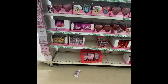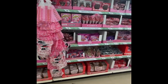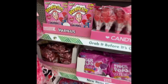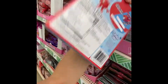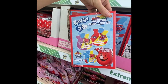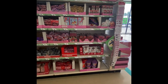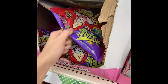Ooh, tons of Valentine's candy. Now this stuff will go fast. Look at this, this is awesome. Oh my gosh, I think I'm gonna have to get these for my children to pass out to their classmates. We've got these. What is this? 12 cards and lollipops, Kool-Aid. Wow, really cool. Gosh, I don't know what'd be better, the Kool-Aid one or the Warheads one. Pretty cool. Airheads.